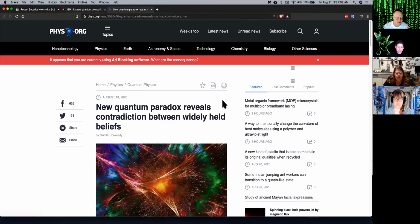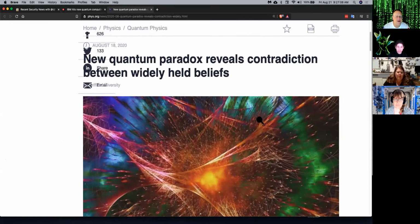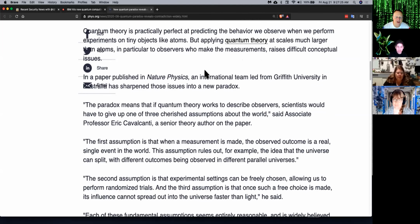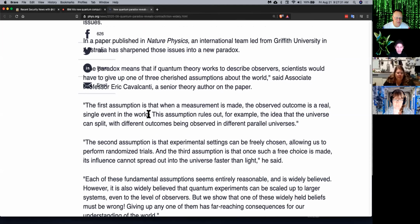And the next one is even more mind-bending. Now, quantum mechanics messes with our fundamental concepts of reality. And it asks questions that are very much religious and metaphysical, like what is reality anyway? What these guys have done is they have made an experiment which shows that one of these three statements must be false. The first assumption is that when you measure something, you measure a single event, and that has one outcome. The second assumption is that you can choose experimental parameters, so you can do a randomized trial where you have 100 this way and 100 that way.